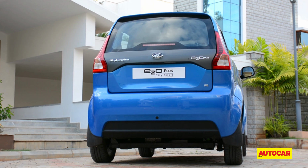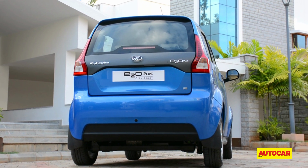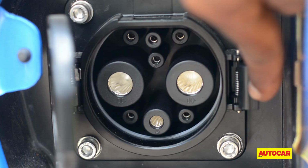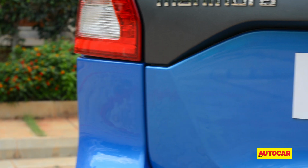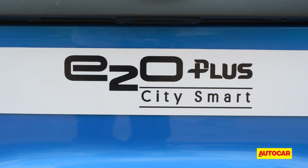However, the larger battery means that a full charge now takes 9 hours. You can opt for a fast charger, which will charge the battery up to 95% in just 90 minutes, but you will have to pay a bit more for that.